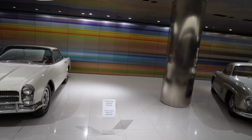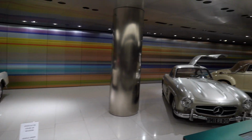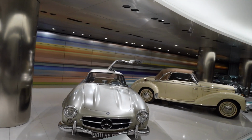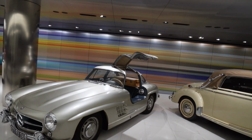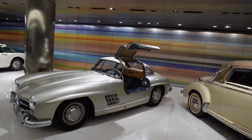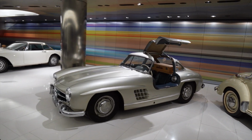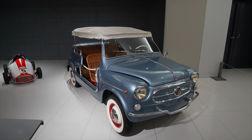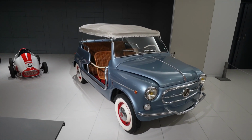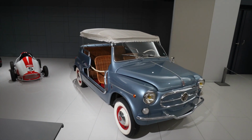Oh, a Nashville Cabriolet was in the workshop. Oh, and look at this one. I love this one. Mercedes 300 SL with the gull wing doors. Oh, that's so cool. This is a Fiat 600 Jolly de Plage, a beach car. I can see wicker seats. Drive it very fast, though.